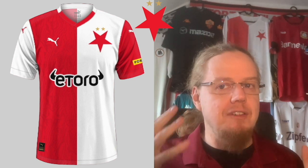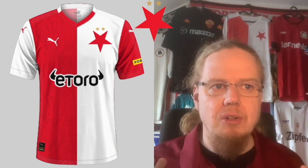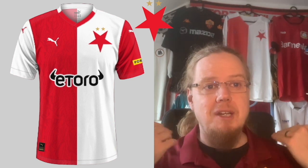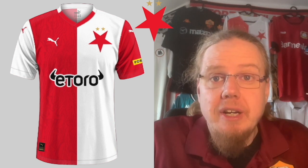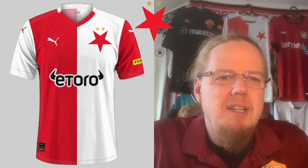Maybe extended like Feyenoord last season, extended to an entire collar. I mean, it's a half-half collar because the backside is white, but that one looks a little bit odd, I gotta say. But this is what Puma has been doing. I also wonder, but maybe it's better this way.